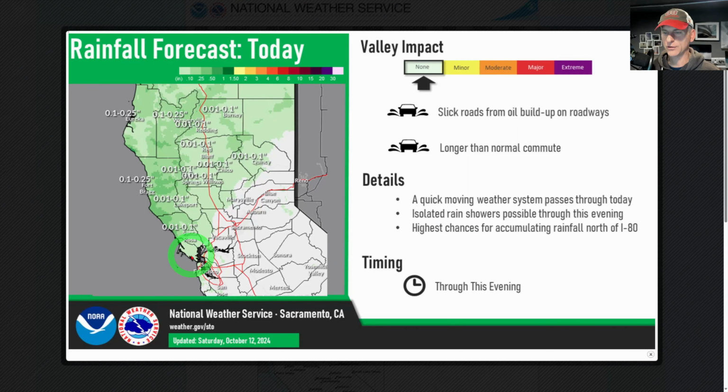This is the rainfall forecast for today. We did look at this a bit. And again, mainly light precipitation amounts. Tried to get down here towards the Bay Area, but maybe a sprinkle or two, not much.